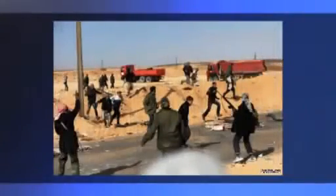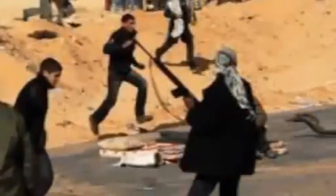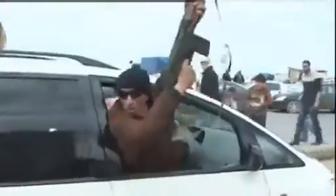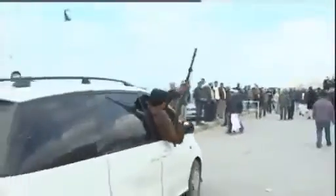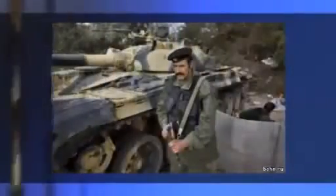In the next photo you can see a mob scene and a guy wearing a white headscarf. He also has an FN-FAL. Now, how could all these people get such a weapon in such good condition? The rifle is not and has never been adopted by the Libyan army. Usually Libyan soldiers run around with old Kalashnikovs, like this one.